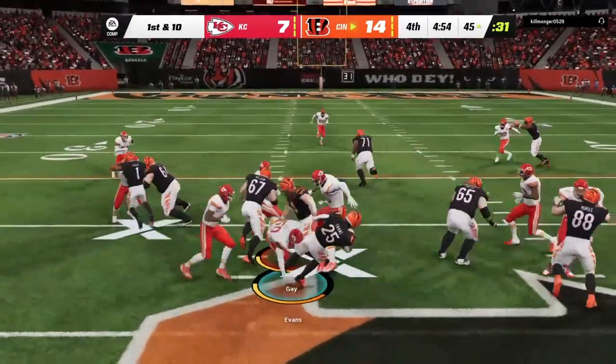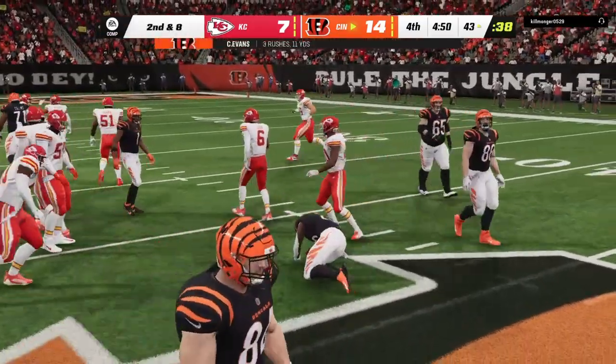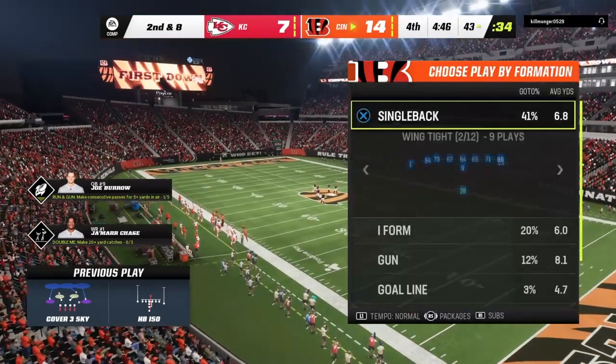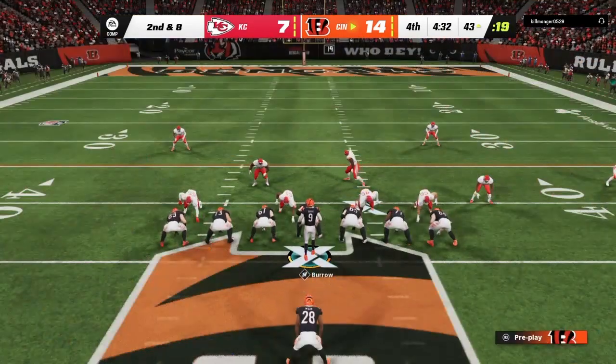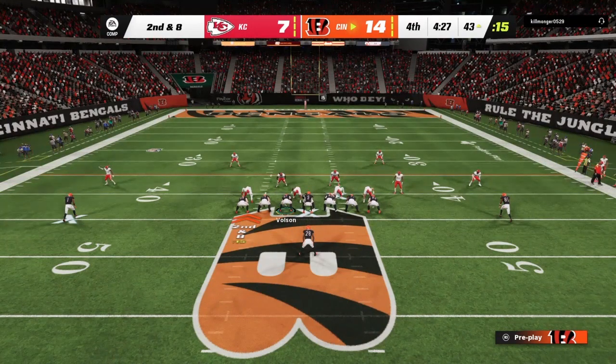Evans running straight ahead, and he can only manage to get a couple. Second and 8 coming up. Defensively, we always know that he is tough in run support, and I think the way that he gets there is he understands what an offense is going to do before the ball's even snapped. A great job of scouting prior to the game, then reading, reacting, and taking the right path to the ball carrier.